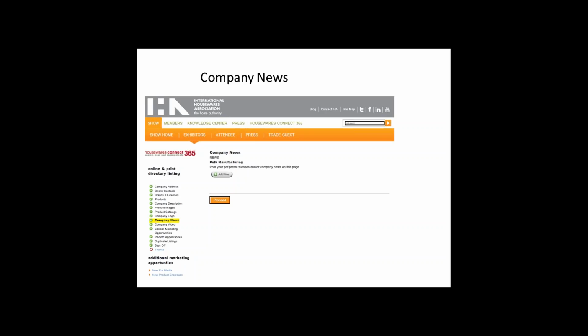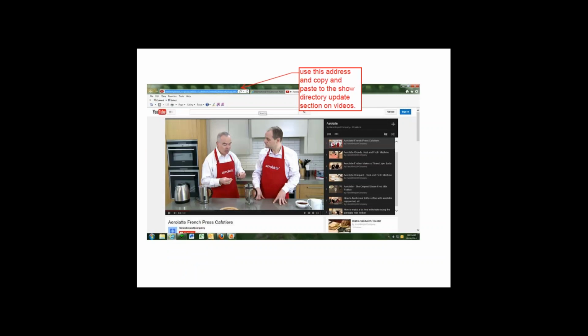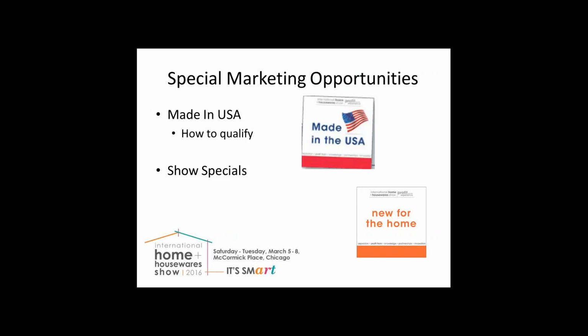Now for the videos, as I explained before, you'll see the line that says video link. You need to go to your YouTube account, and there's more instructions when you click on the blue click here. But this is the link on your YouTube that you're going to grab, and you're going to need the whole thing. So you can just copy and paste it back into the line.